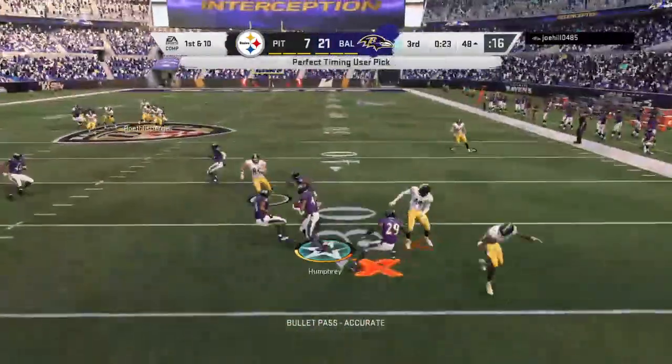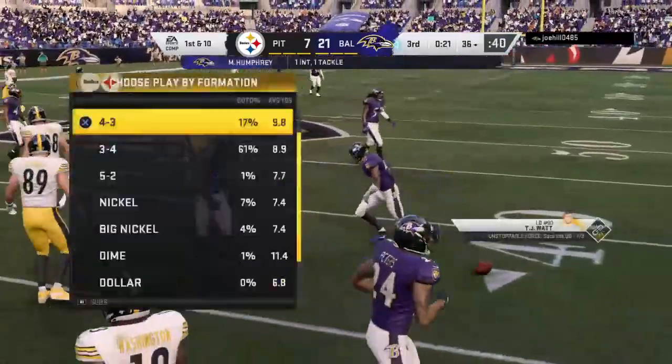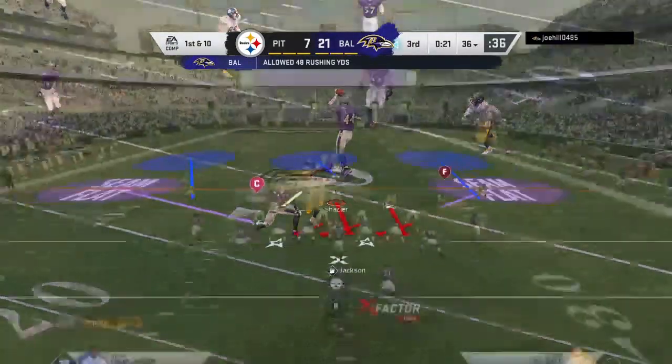And his pass is intercepted for the 4th time today. Picked off by Marlon Humphrey. And he's able to take this one back to the 36-yard line.